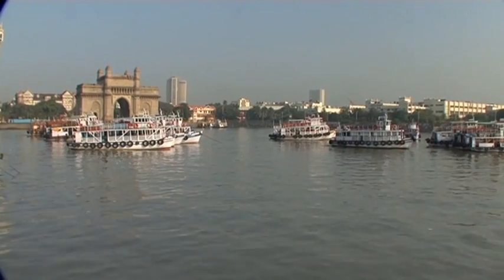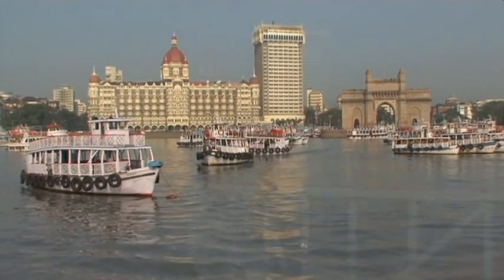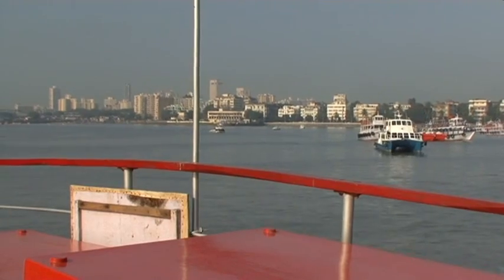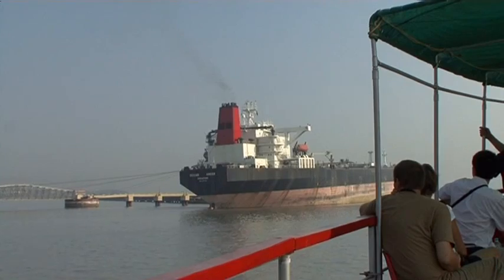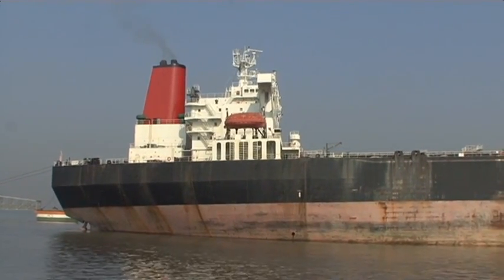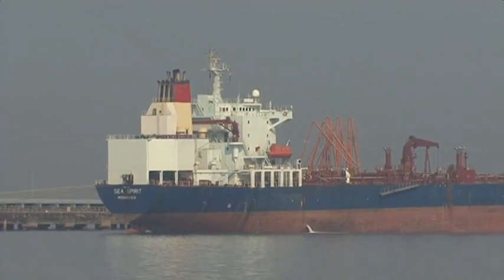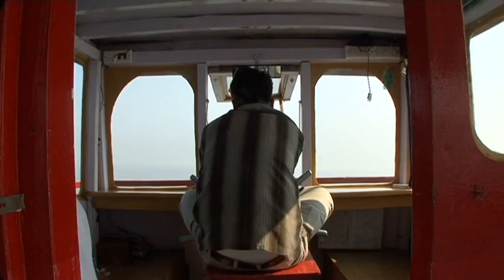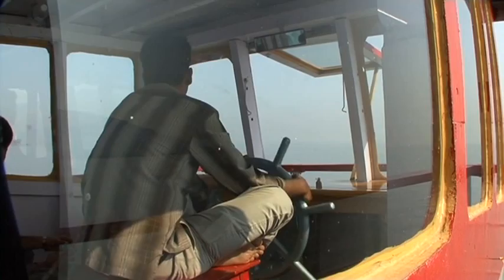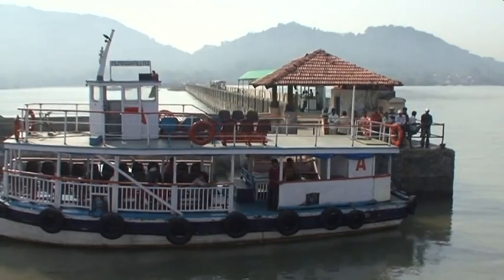Nearly all the boats at anchor here go to nearby Elephanta Island, an indication of the island's popularity. The island is an hour's boat trip from the Gateway of India. The huge ships that come here highlight the importance of Mumbai's harbour. The island is covered by a mysterious shroud of mist, which is in stark contrast to the endless hustle and bustle of Mumbai.